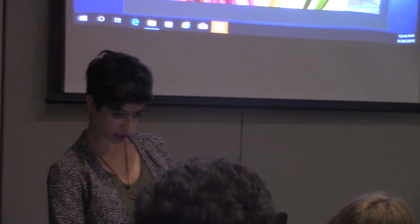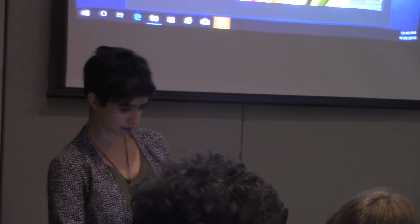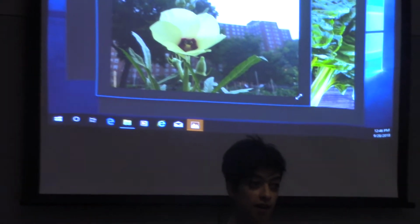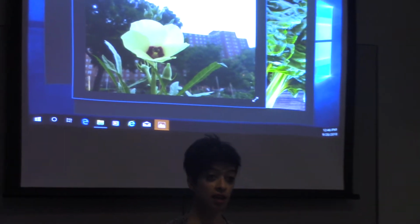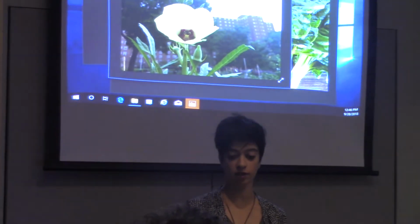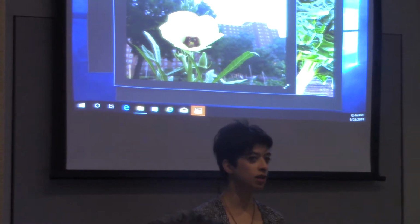And, oh wait, let me tell you about the second farm. So we have two farm sites. The second farm site is actually located in that housing development I mentioned, in Red Hook Houses on the west side. It was a partnership between Added Value, NYCHA, and an organization called Green City Forest, which hires young people who live in NYCHA developments. That's an acre farm.